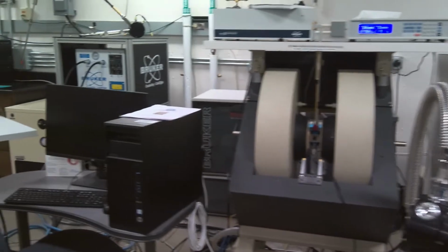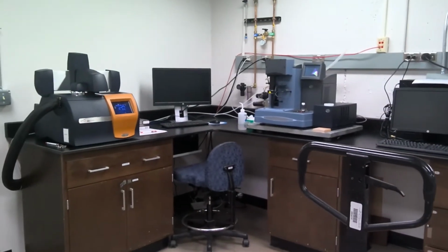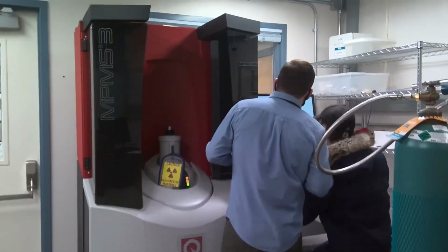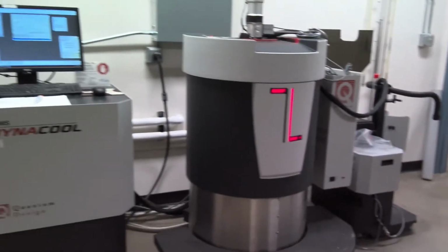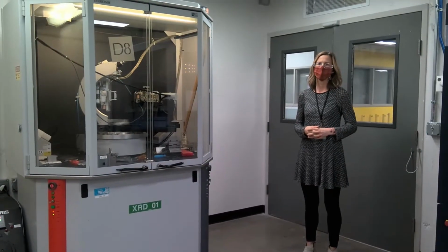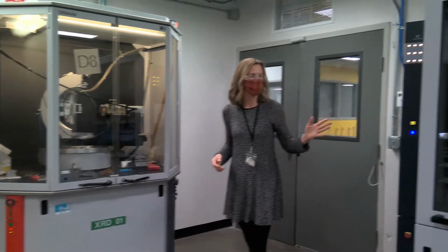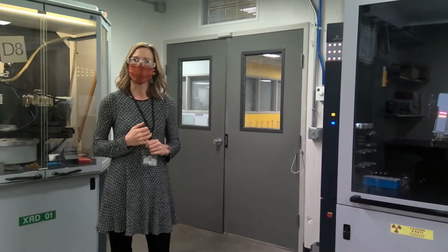and a materials analysis lab, which houses equipment to measure thermal properties of materials, such as our TGA and DSC. Our materials analysis lab also houses a SQUID MPMS for magnetics measurements and a physical properties measurement system. MMA also has an X-ray diffraction and scattering laboratory, which houses a thin film, powder, and a single crystal XRD. We also have upstairs a small angle X-ray scattering instrument.